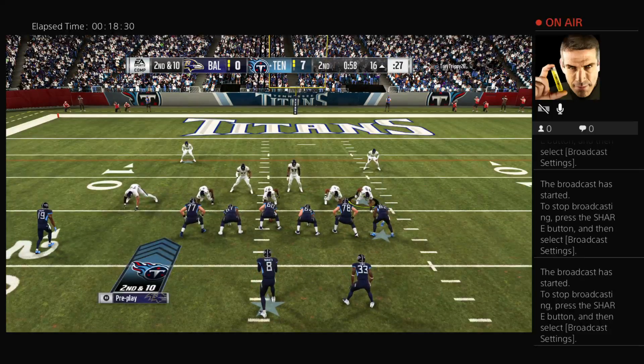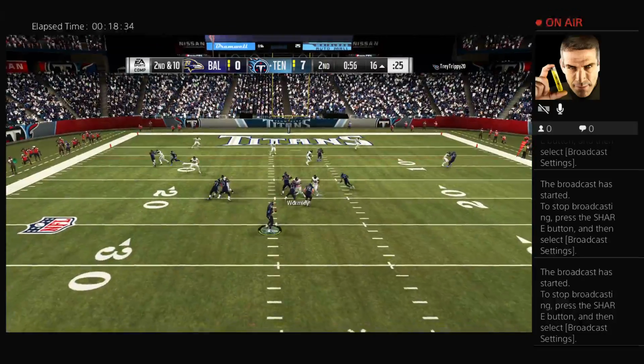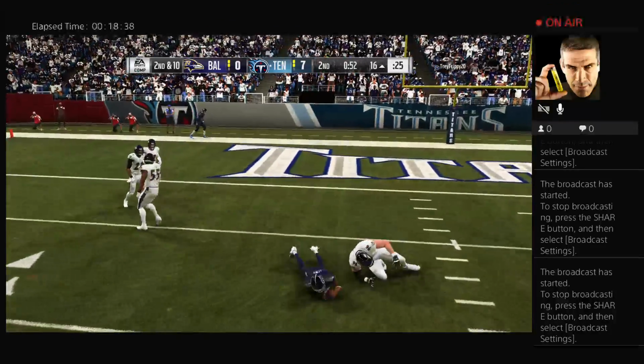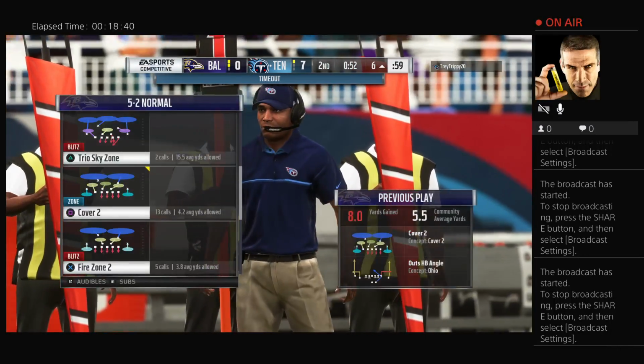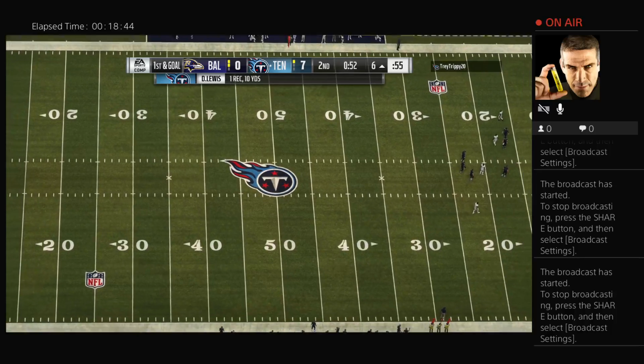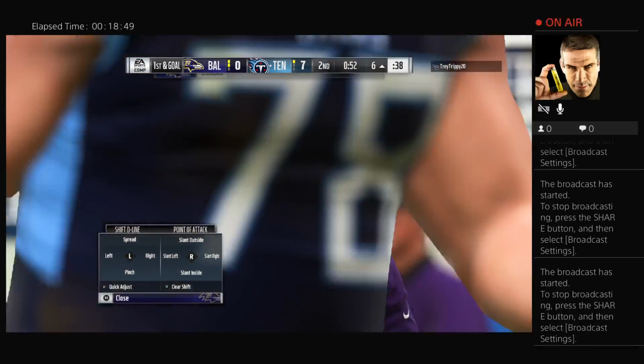They'll throw again. Mariota. And complete to Lewis over the middle. And now before this 1st down play, we're going to get a timeout here, as they get the stoppage with a little over 50 seconds to go in the 1st half.